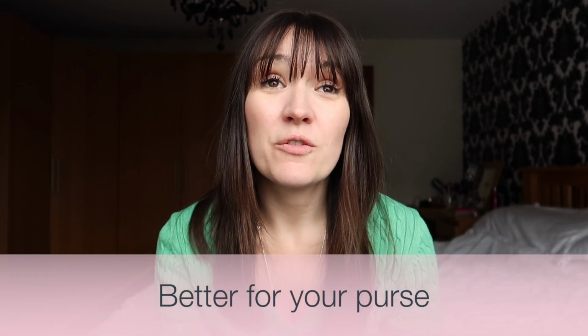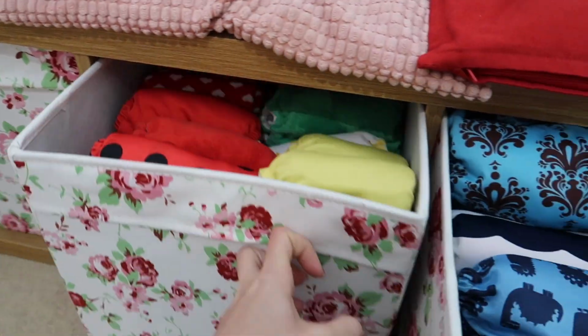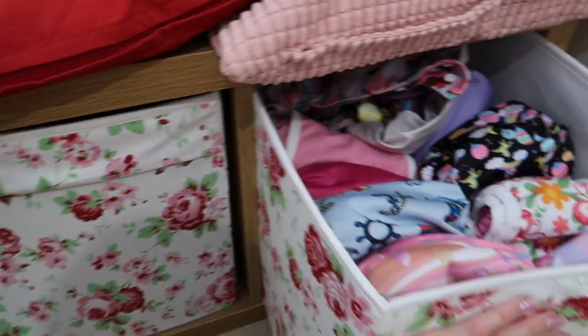There is a decent argument that it is better for your purse. Now, this is, of course, true. You don't have to keep buying nappies all the time, unless you become a cloth nappy addict. And then you have to keep buying nappies all the time. Not because you throw them away, just because you want all the patterns, which is a whole separate issue for another time. I may have been a little bit guilty of this. I have a lot of nappies, a lot. But in my defense, they have lasted me many, many children. I still maintain I've saved money. My husband may not agree, but I think I have.